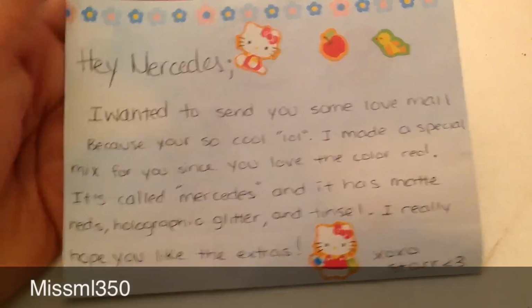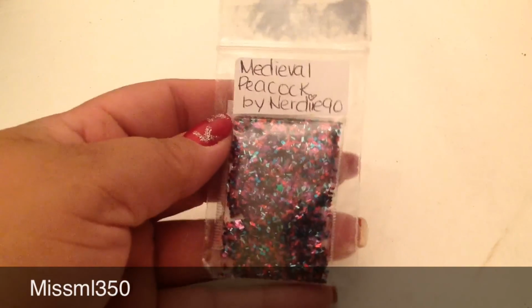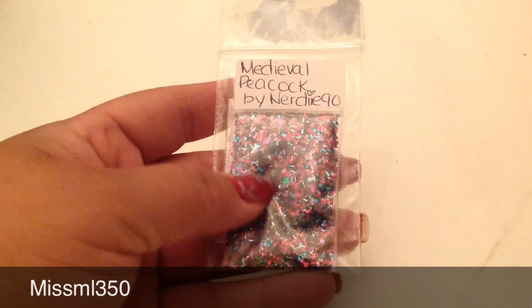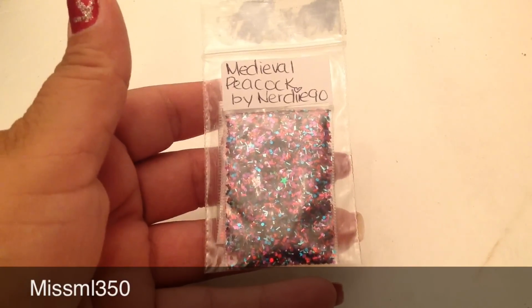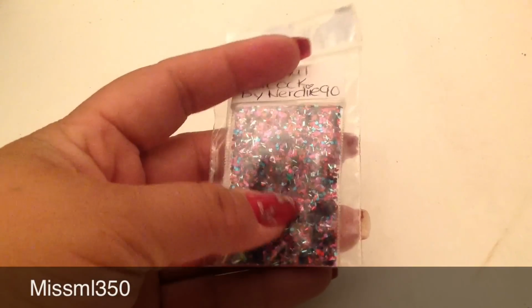is beyond gorgeous. Let me show you guys first the extras. Ah, I ripped the paper. I didn't want to. Okay, got it. This first one is called Medieval Peacock. Isn't this, I mean, it just screams out color, and it's so pretty. As you could see, it has tinsel, glitter, dots, hexes, tinsels, stars, and it's just colorful.